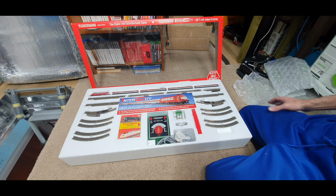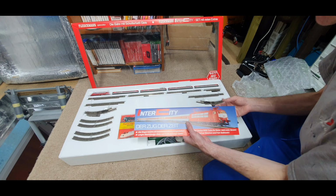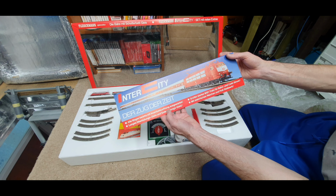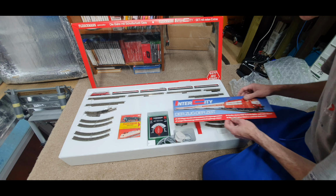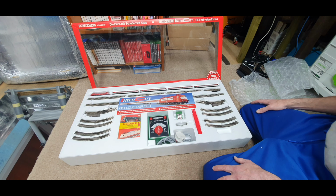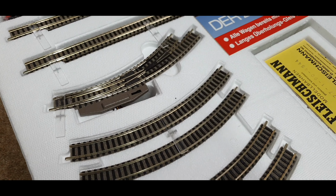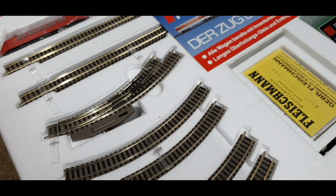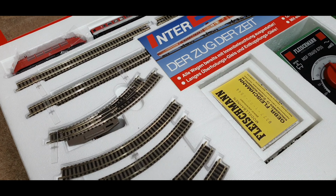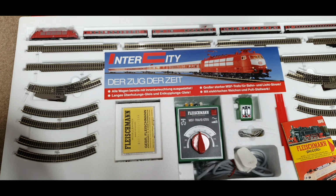What a beautiful set. All the original documentation card, all in German. And yeah, it's just immaculate. It's one of them sets where you think it's too good to miss, even though I've not got N scale, but I just had to buy this. I couldn't help myself. I'll get it set up and try it out anyway, somehow.